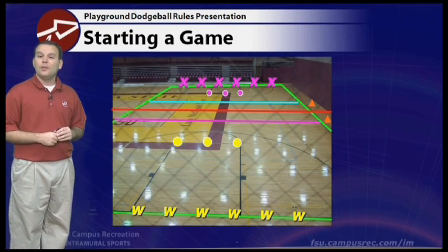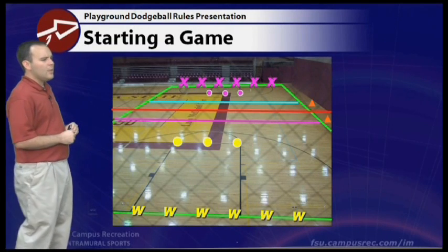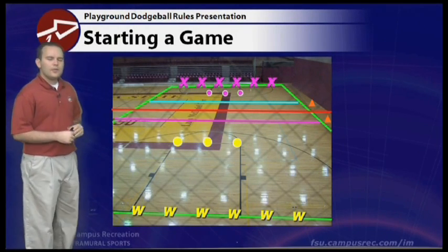They're actually still actively helping you try to win that game. All right, let's talk about how the game would start for men's and women's, and really for co-rec too.